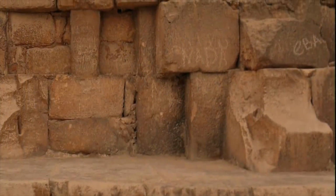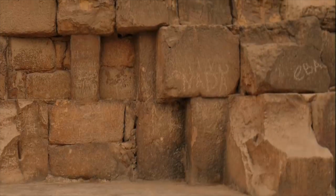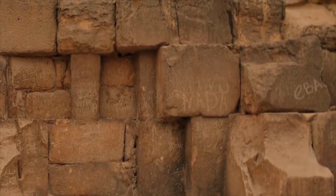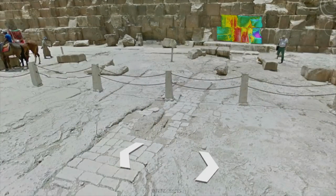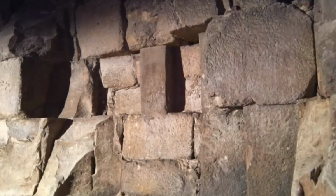Also, compared to the standard core masonry, here we can see the arrangement of the blocks does look quite different. It stands out as an anomaly. Furthermore, there is also this linear feature in the ground, and it leads straight up to the thermal anomaly. Looking on Google Earth, the linear feature also looks to be paved. Therefore, it's not impossible we're looking at another entrance into the pyramid, maybe related to the Great Pyramid's construction.